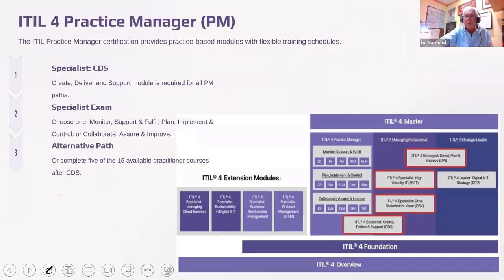So doing horizontals and verticals, there are 4 main levels of designation. Top is ITIL 4 Master. But within that, there are 3 specific streams to achieve the designation of practice manager, managing professional, or strategic leader. Okay, and we'll talk about extension modules at the end.